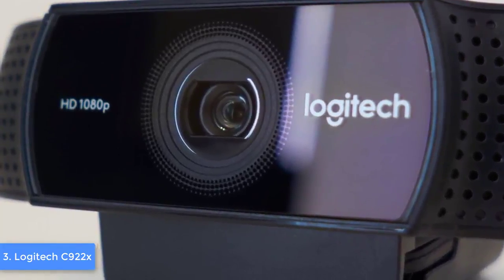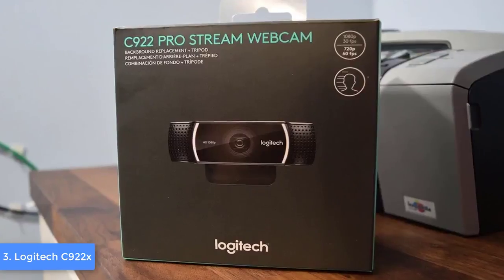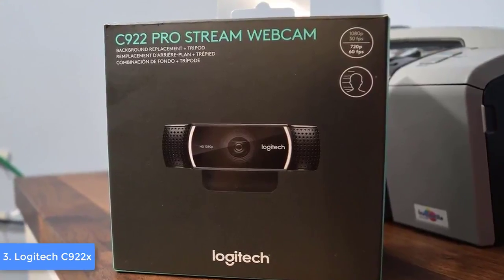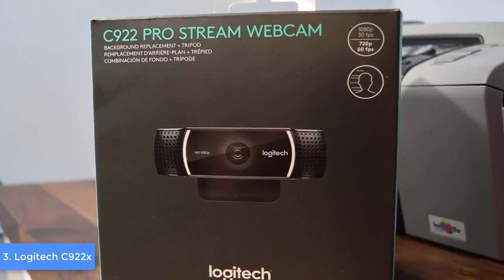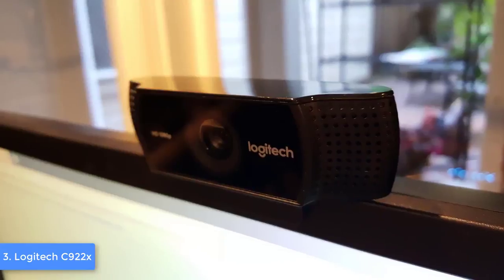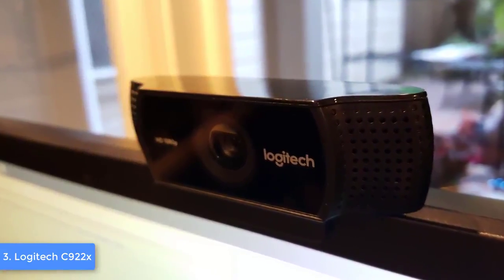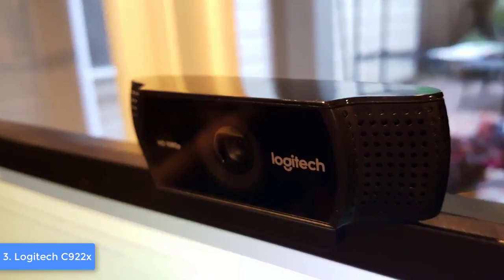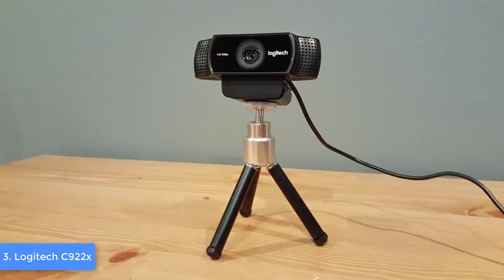From a design perspective, the Logitech C922X comes in a compact, all-black body that integrates front-facing microphones on each side, and a rear-mounted arm that will stick the camera onto your monitor or laptop and keep it stable throughout your video calls or streaming. In terms of connectivity, this webcam uses a USB port, while the camera itself is compatible with Windows, Chrome OS, Mac, and Android, so regardless of your operating system, you can use it without any problem.